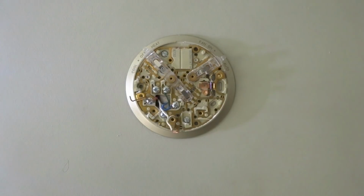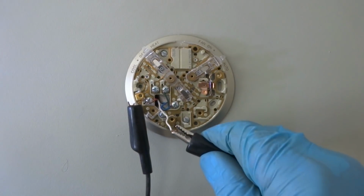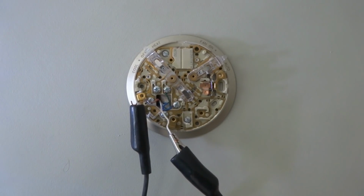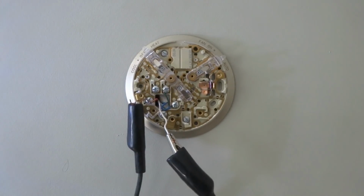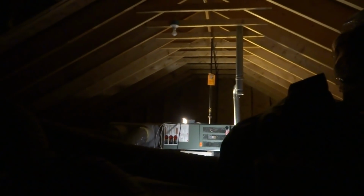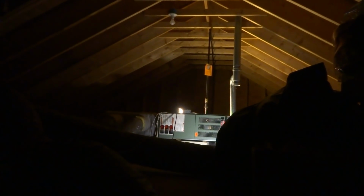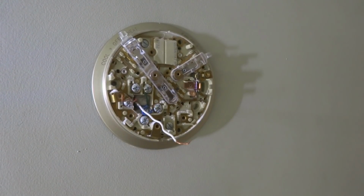Let's jump these two out and see if the heat comes on. Should. Yeah, she's gonna fire up. We're gonna replace that thermostat. Hear it running? Alright, so we're going to replace this thermostat.